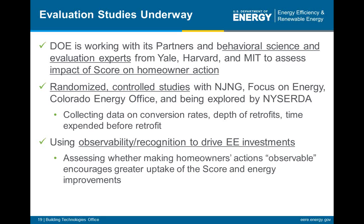to work with our partners who are undertaking randomized controlled experiments, where they're looking at if you provide the score in a certain way or not at all, and what the differences are, with controlled samples as well as test samples or treatment groups, in terms of does it lead to greater conversion and getting people to invest in improvements, does it lead to faster sale time when you're buying a house. All of those are the types of things we're interested in exploring, and we've begun some of those.